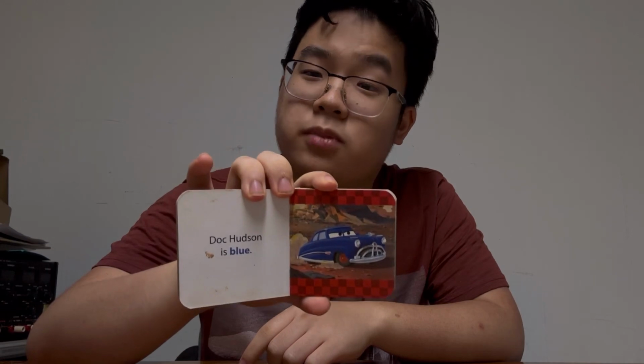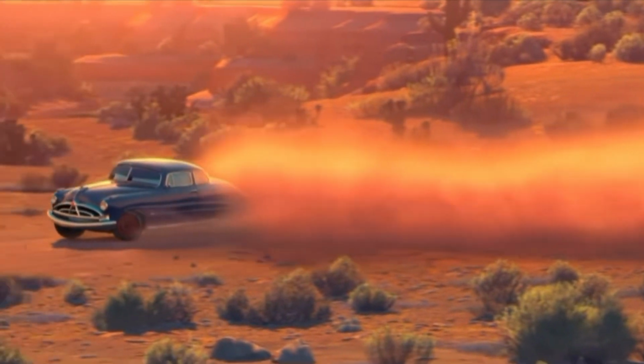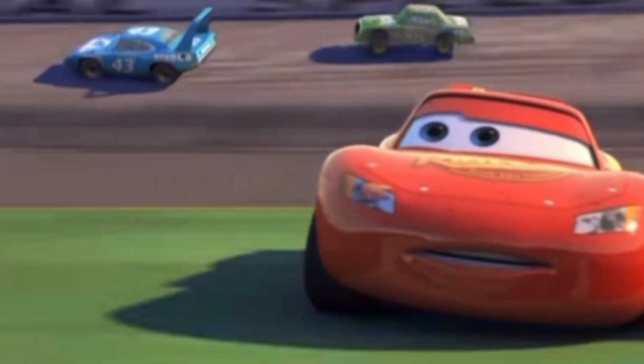Doc Hudson is blue. Now, Doc Hudson in the Cars film is the sort of opposing force to Lightning McQueen. He's more of a law figure, an authority figure. Blue and red, the two colors of the police. He is there to make sure everyone in Radiator Springs is going in accordance to his vision, I guess. And so you get the two opposing sides, Doc and Lightning. And we see here he's drifting. This is a reference to the infamous scene of Doc Hudson turning left to go right, that whole old adage of wisdom that he leaves for Lightning.